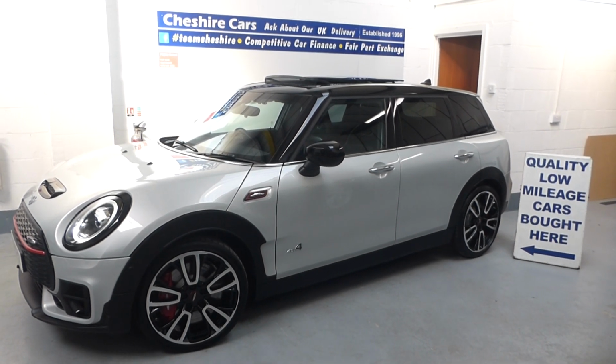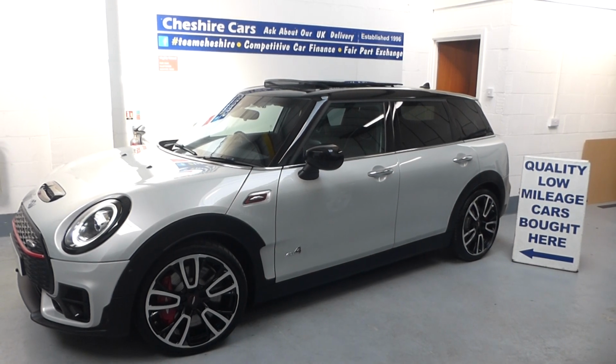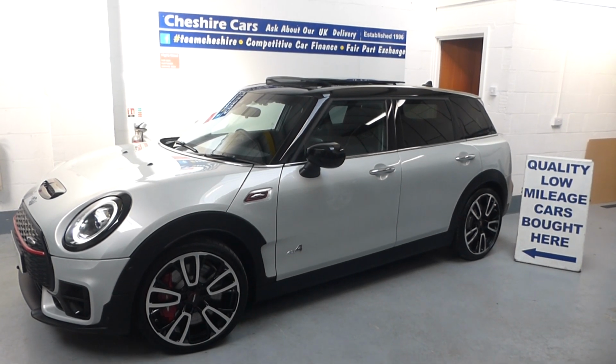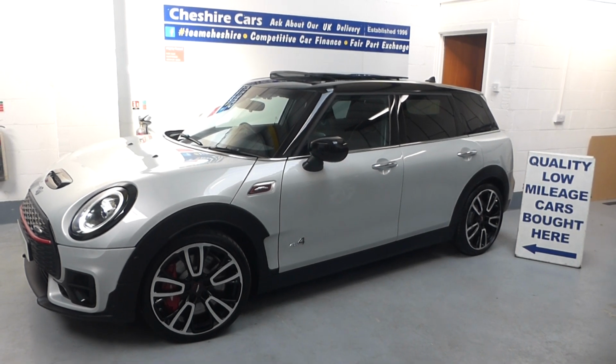We have listed them all in the text of the adverts. I'll go around them and I'll remember them as I'm going around. It's also got the large navigation and the Apple CarPlay, so that's another bonus, with a heads-up display as well. So let's take you into the car.